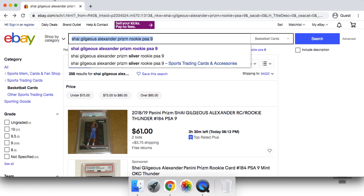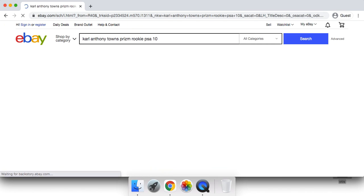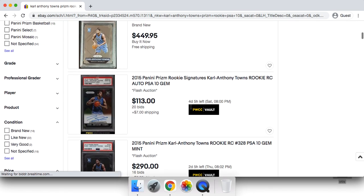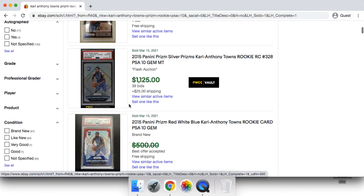But without further ado, we're going to go ahead and hop right into this video. So the first card we have right now that has been doing very well recently is Karl-Anthony Towns cards in general. His Select has been doing very well, his Prism has been doing very well, but for simplicity purposes, we're going to look at his Prism-based PSA 10.